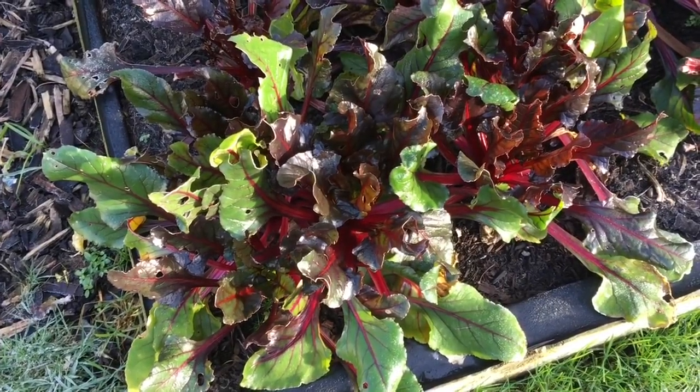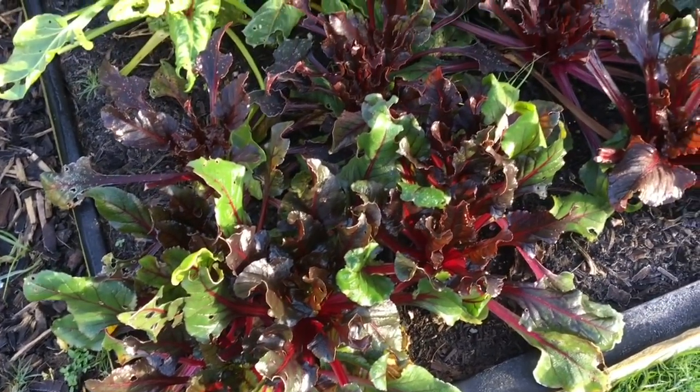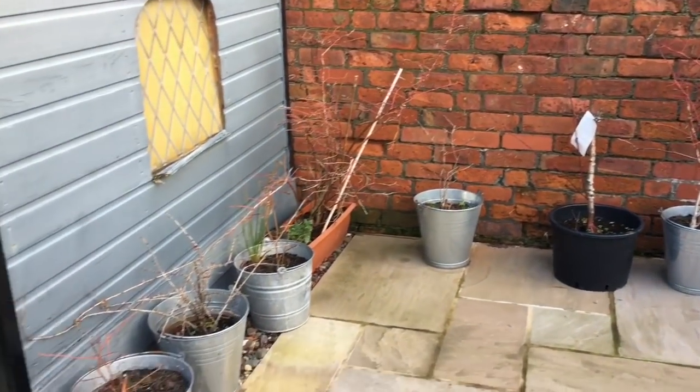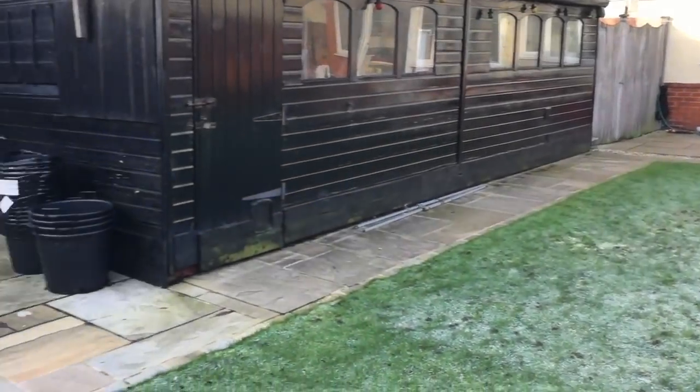We just got a little bit of chard left. I don't think we'll be taking any harvests off here until March now. That is pretty much it. Everything else is dormant and waiting for next year.